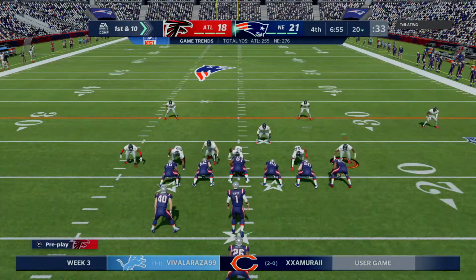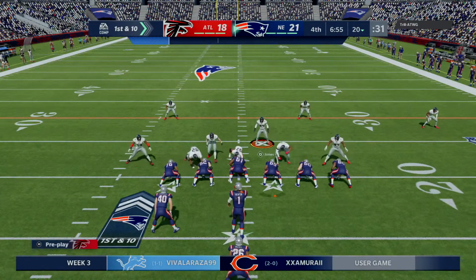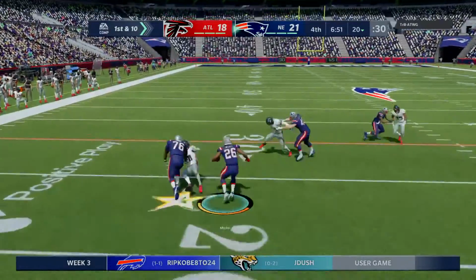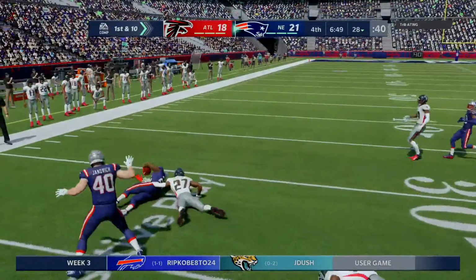New England with a 1st down as they begin the drive. They've been rolling the last couple of drives, each ending in touchdowns. So this game is flipped. They were down. Now they're up with the football. We'll see how they handle it.